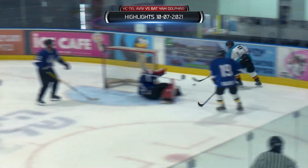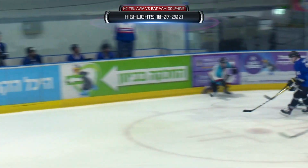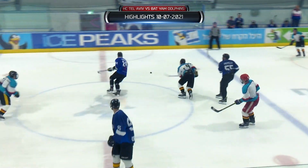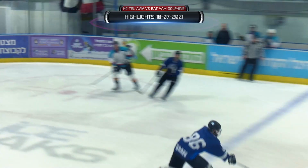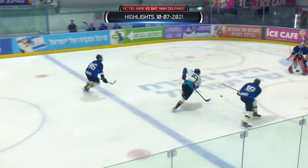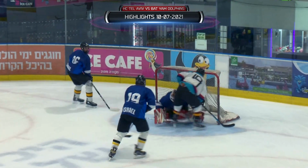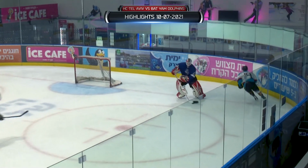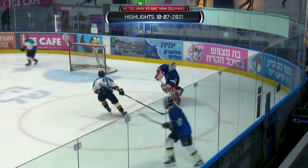Oh, tries to cross, but blocked. Oh, goalie's down, lost his stick. Ooh, great save by the goalie with no stick. Being able to recover and do a split. And Tel Aviv trying to make a move. He's in front, one-on-one. Oh, beautiful play, but he's stuffed by the goalie. How much time is left in this power play? 1 minute.